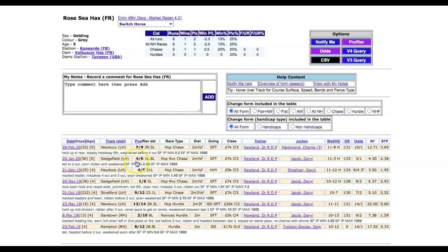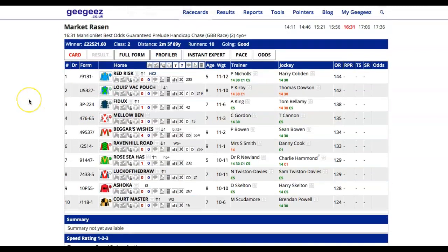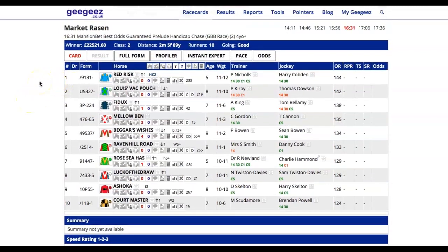Well-being after those last 3 runs, because soft clearly wasn't a problem. So all those questions there, you're building into the assessment, the knowns, the unknowns, the questions, what they've got to prove, what they don't. Everything in here has some sort of question, and you're weighing that up against the price. You can make a judgment on the price you want, or you can get all those things in your head, and then when Odds Checker and the market's formed, you can make a judgment against all those different things.